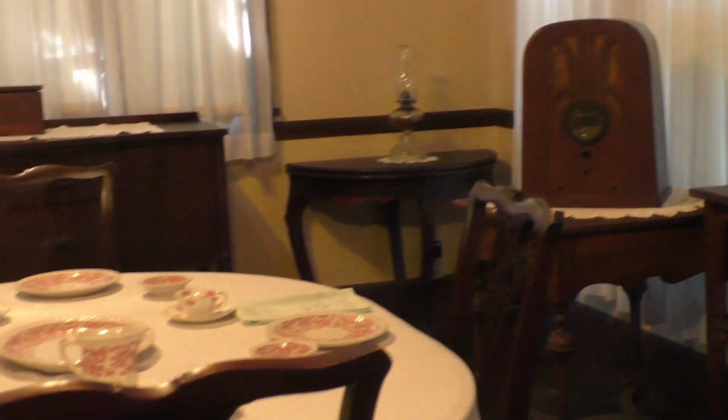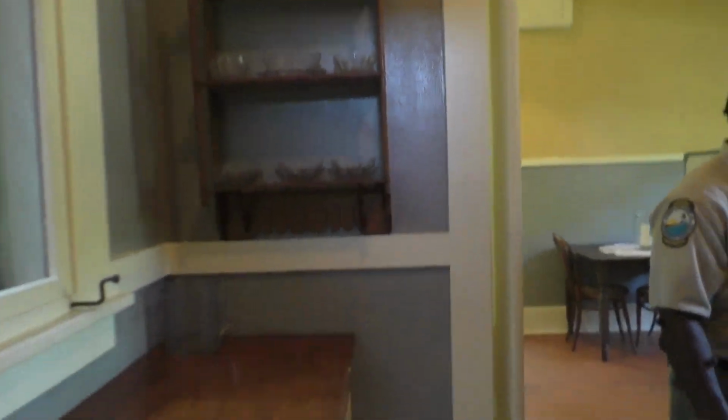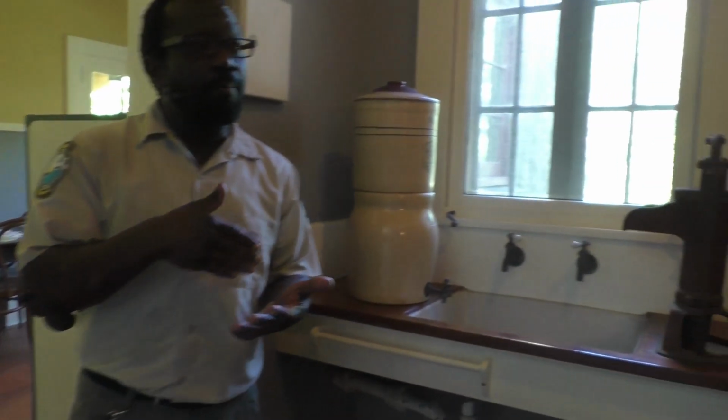Now this area, I call the butler's pantry. It might have been another name, but for me it's the butler's pantry. And underneath this is what they call a cistern. The cistern collects rainwater, and then they pump it up into the house and run it through a filter. The house didn't get indoor plumbing and electrical until the 1920s. So that is how they got water.